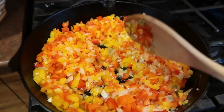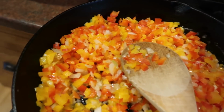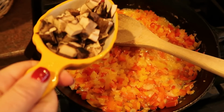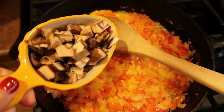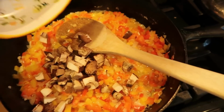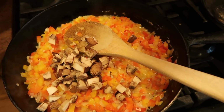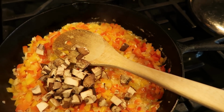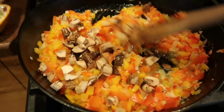I'm going to set my timer for 6 minutes because she says to saute for 6 minutes. 6 minutes is up. The recipe calls for 1 cup of trimmed and chopped mushrooms. I'm only going with a 1/2 cup. You guys, they were not bad last night in the soup, and so I'm going to add them to this recipe too, just the way it calls for. And now this has to saute for 2 additional minutes.